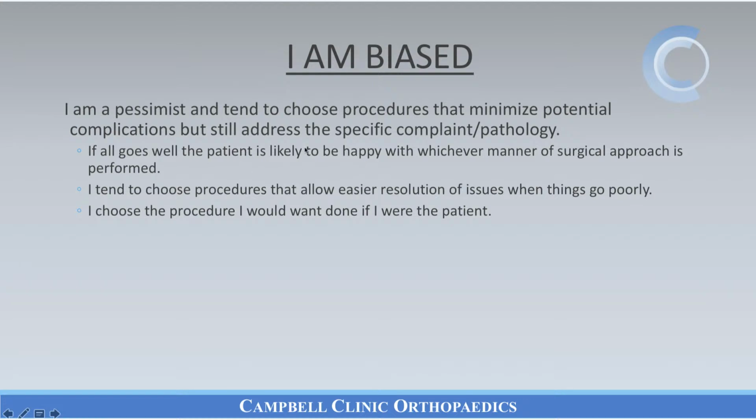So to keep things going, it says that you're a pessimist and that you like to choose procedures that minimize the potential of complications. And your basic premise is that no matter what you do, if everything goes well, your patient's going to be happy no matter what surgical approach is performed. And you tend to choose procedures that allow things to go easy when things go poorly. So basically, I'm a pessimist. I'm a downside guy. I don't go on the upside because if everything's good, everybody's going to be happy.